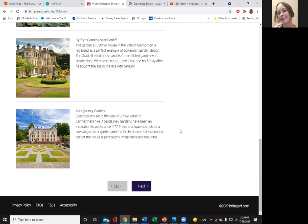Aberglasney Gardens, spectacularly set in the beautiful Tywi Valley of Carmarthenshire. Aberglasney Gardens have been an inspiration to poets since 1477. There is a unique example of a surviving cloister garden in the orchard house, set in a ruined part of the house, which is particularly imaginative and beautiful.